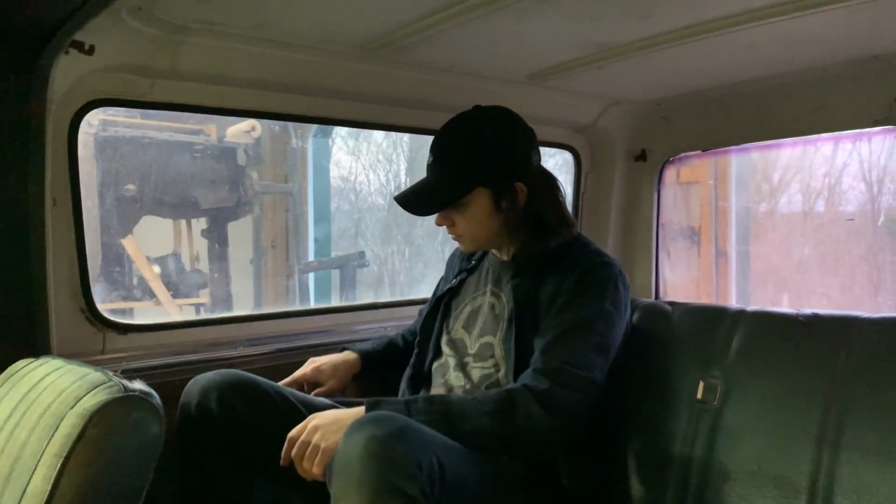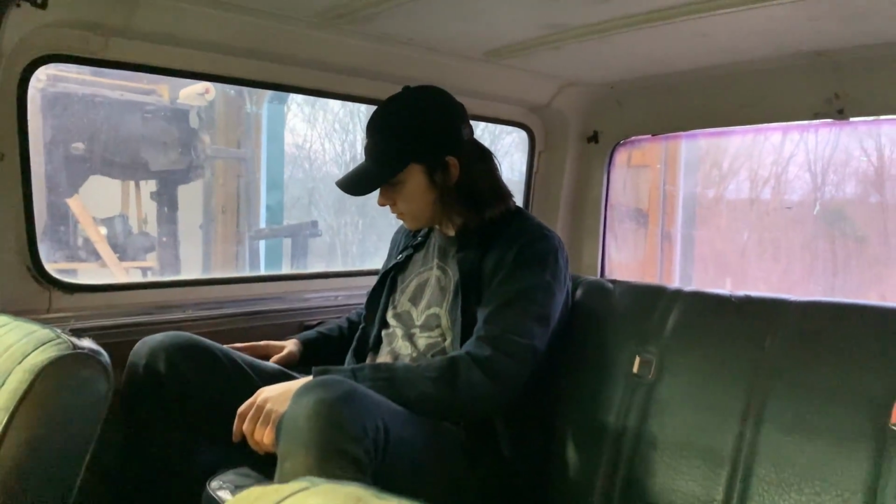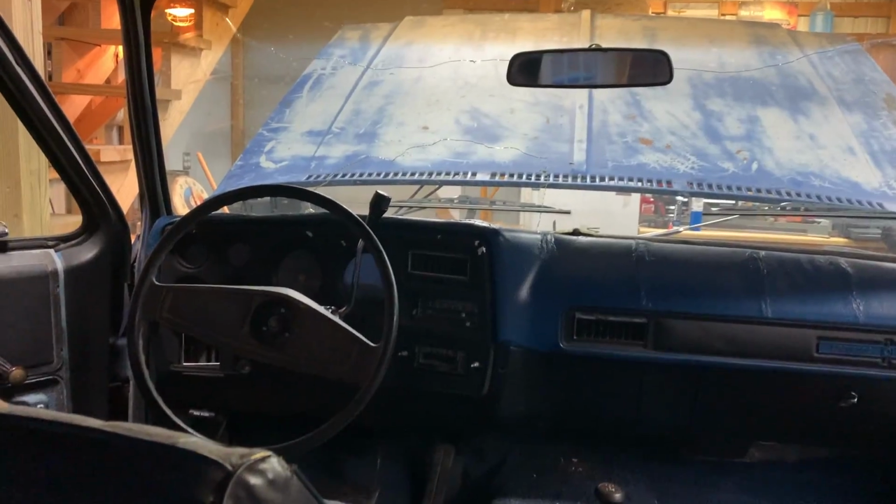This is just beyond cool. Really is. This is a fun vehicle. I don't even care what it looks like. Creaky door. I'm sitting in the back of the Blazer, just like I did when I was a kid. This is such a weird feeling to be looking at the front of the truck from back here.